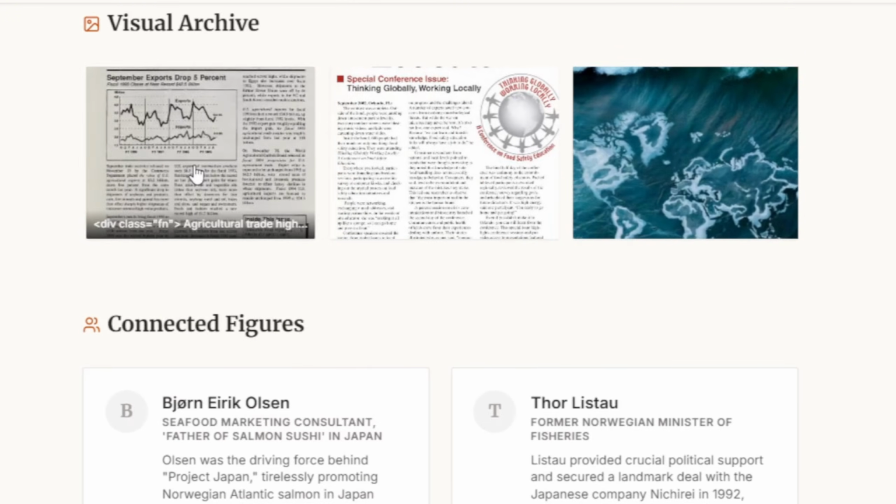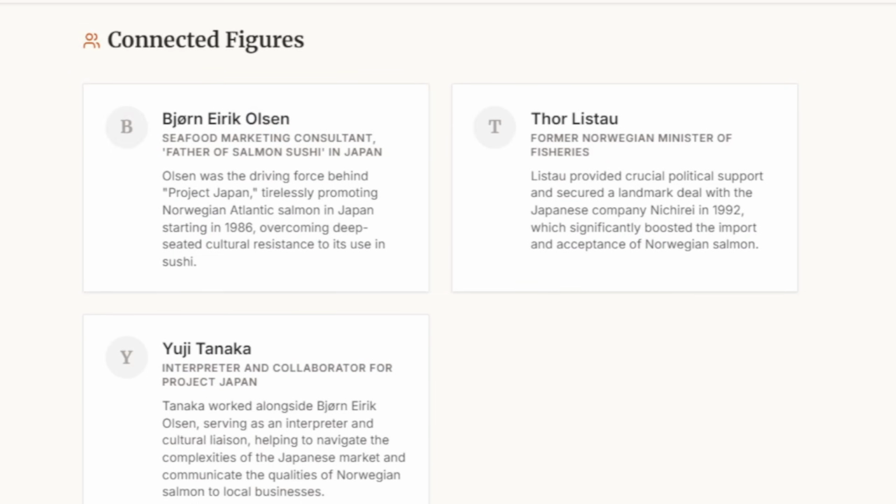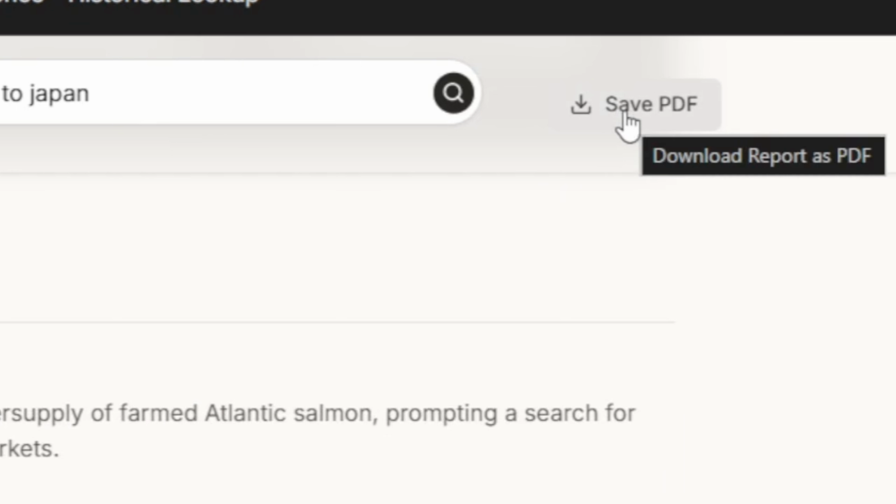The visual archive, which doesn't always work, but sometimes it gives me some pretty good pictures in here. And then I also want to have the key figures with some description on how they are involved in all of that, because that is a good research. I have it on one page. I can download all of that as a PDF.